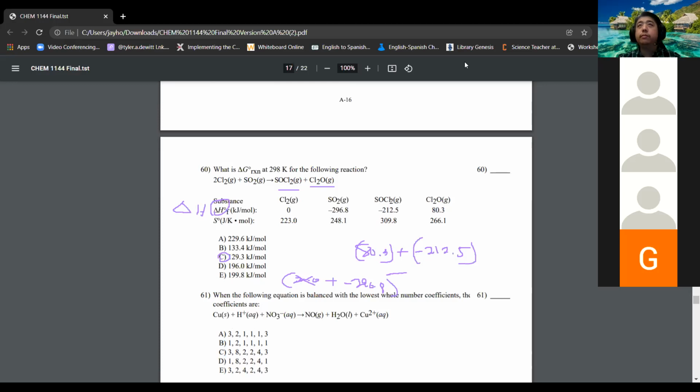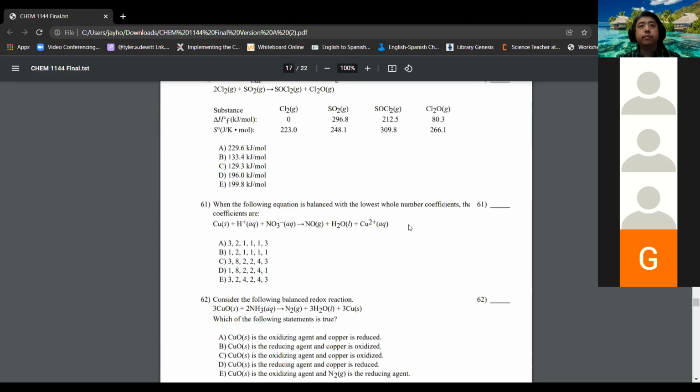Okay. 61, this is you balancing the equation. So you're going to have to make sure that the equation is overall balanced. So you're trying to figure out what the coefficients are here. My recommendation, split them into their half reactions and do what you normally do with the half reaction method. We'll assume since you see H plus, it is an acidic solution.